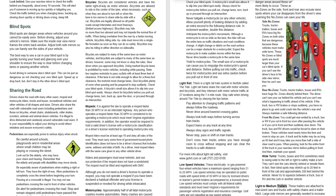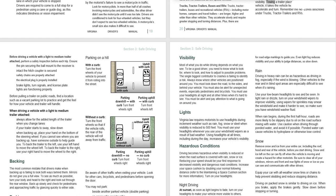Light to medium trailers. These trailers are attached to mid-size cars and trucks with safety chains and a trailer hitch. Large side mirrors are generally needed to increase visibility. Towing a trailer places additional stress on the vehicle. It takes the vehicle twice as long to pass, stop, accelerate, and turn. Remember the no zones described under trucks, tractor trailers, and RVs. Virginia Driver's Manual 20.